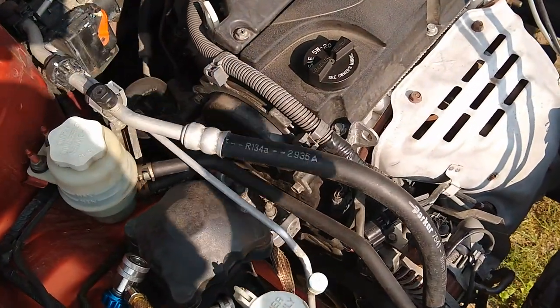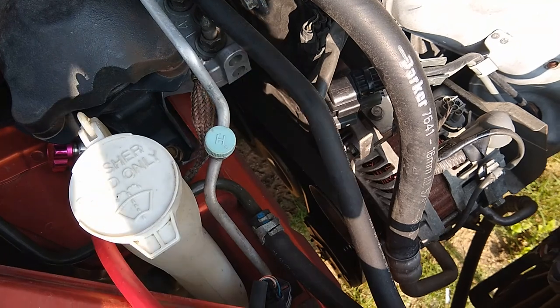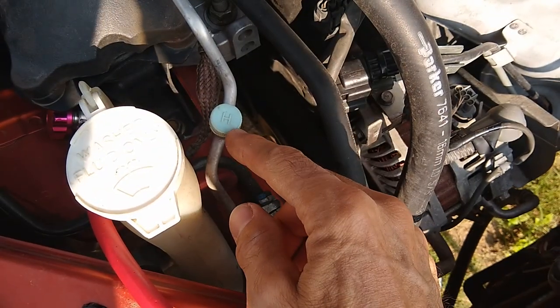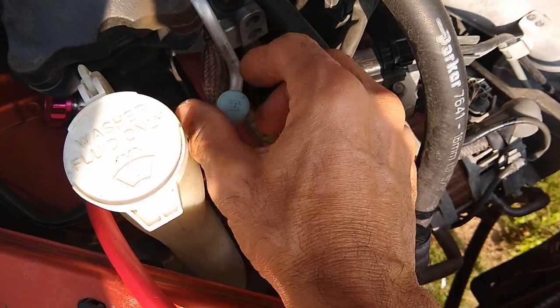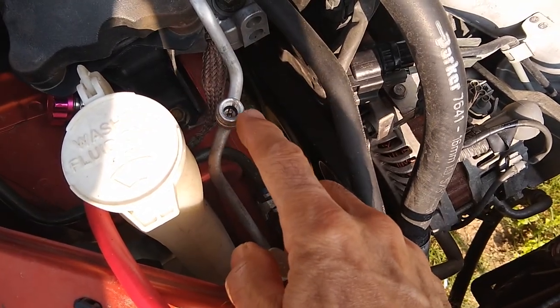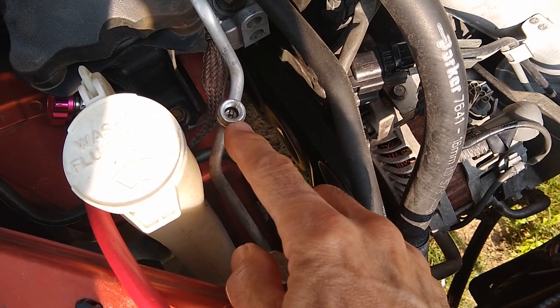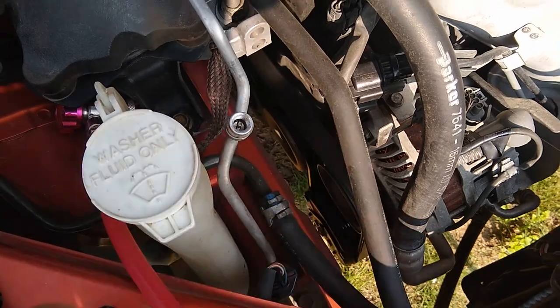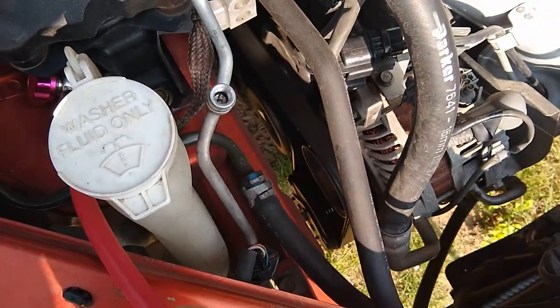There's two places in the engine compartment that have connectors for this. This one is the high side. And the high side has a larger diameter coupler or stem that comes out of it.